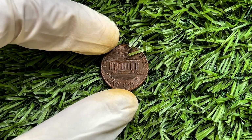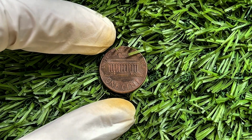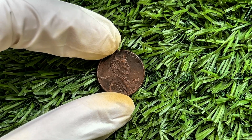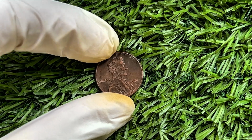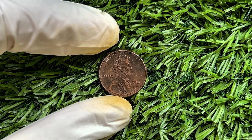So, here's the deal. Rare coins like the 2001 Lincoln penny remind us that value can hide in the smallest places. Who knows? Your next grocery store penny might just pay for your dream vacation, or, heck, even your dream mansion.